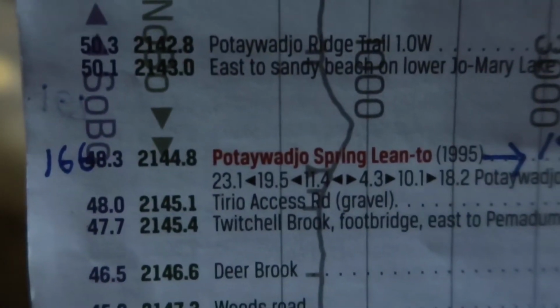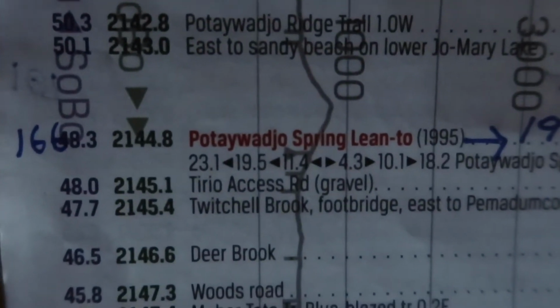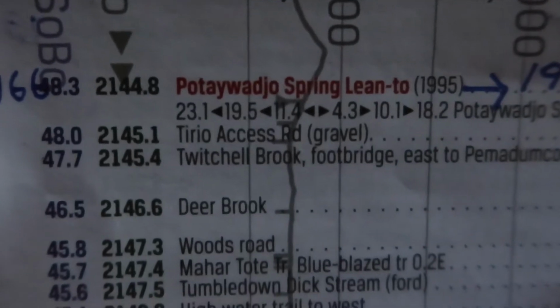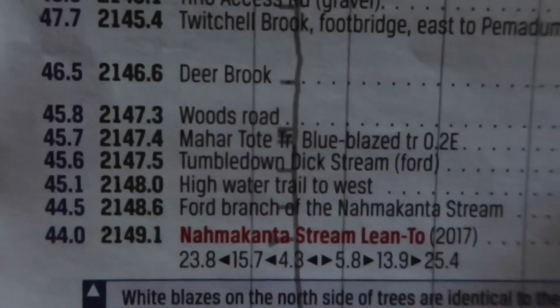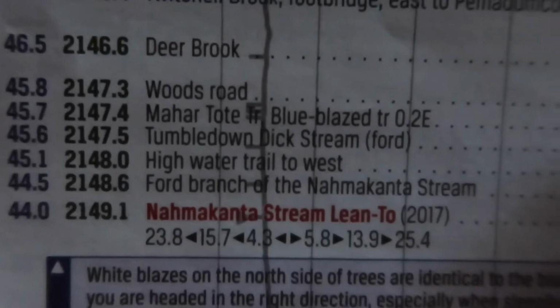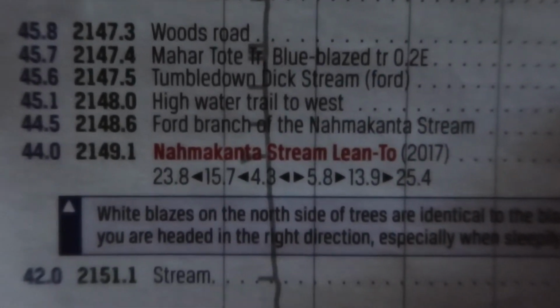All right, so we started the morning right there at the Potaywadjo Spring Shelter at 2144.8. And you can see the terrain cruising. Oh, it was beautiful terrain all morning. Got there to the Nahmakanta Stream Shelter. We had second breakfast. Rolled out of there really quick. Continued on, more flat land.